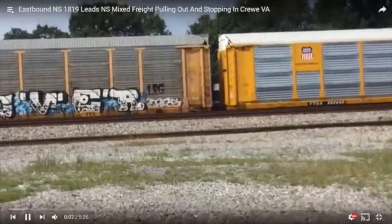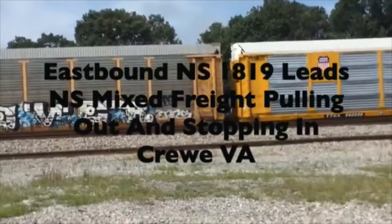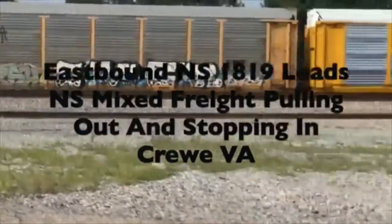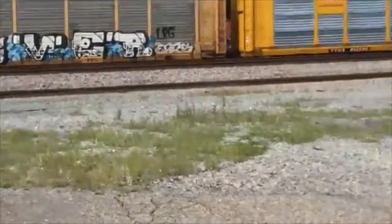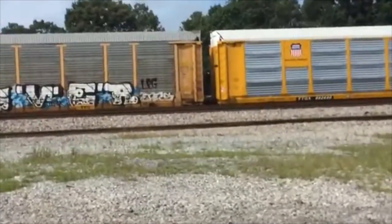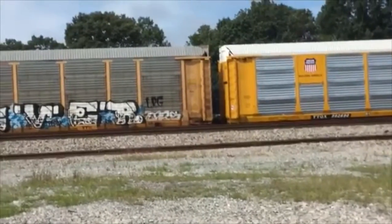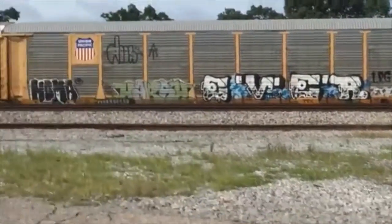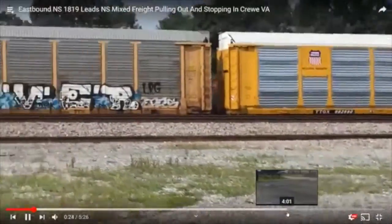Alright, so that's NS-1819. Walked by these auto racks heading east, although it was pulling out and stopping in Crewe, Virginia. Okay, there it is. Hey, that was kind of similar to when I first caught NS-1069 Virginian. That was totally awesome, so I'm going to move right ahead.